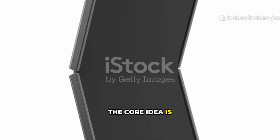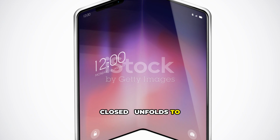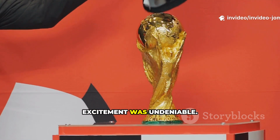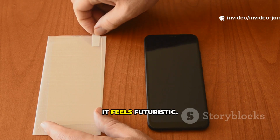The core idea is simple yet ambitious. Portability when closed, unfolds to reveal a larger, tablet-like display. It feels like science fiction. The initial excitement was undeniable. The first time you hold a device that bends in half, it feels futuristic.